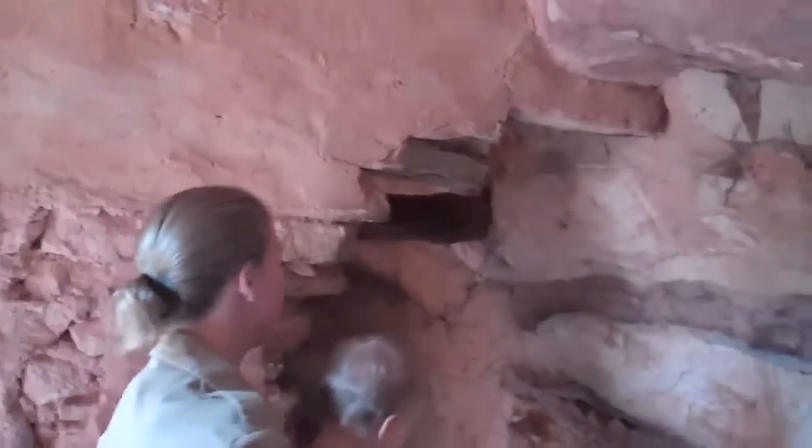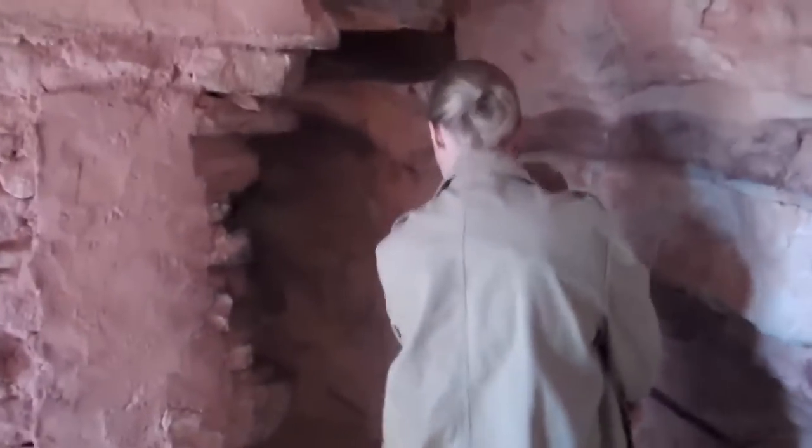Amazing in here. Mama, come on. Storage bin. I think Kara would have liked it here.